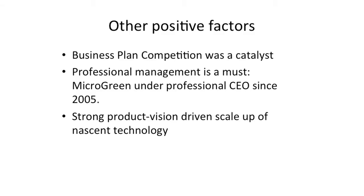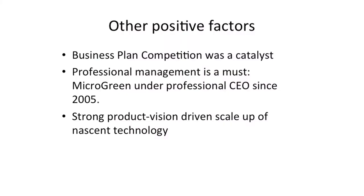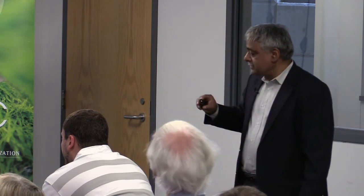Professional management is a must. Again, maybe tech people or professors who are deep in technology may not realize that management is not everybody's cup of tea. And professional management is most important for the success of a business. Fortunately, we have been under the leadership of Tom Malone since 2005. He's a professional. He has nurtured several ideas in companies up to the point when the companies were sold. So he's a very experienced businessman.